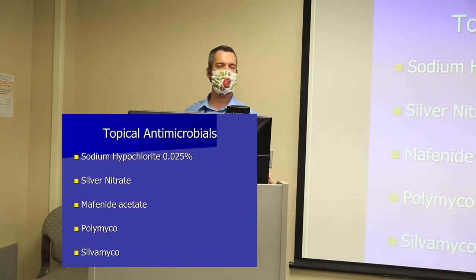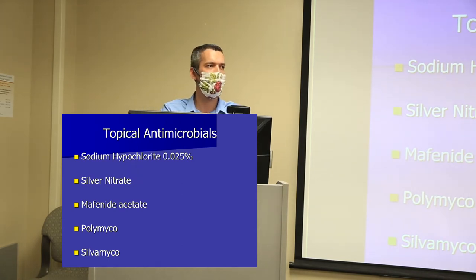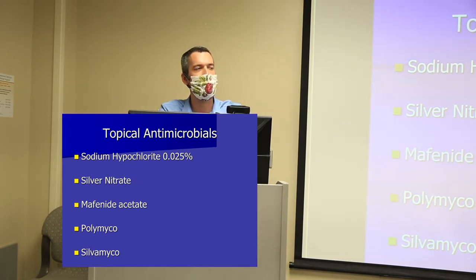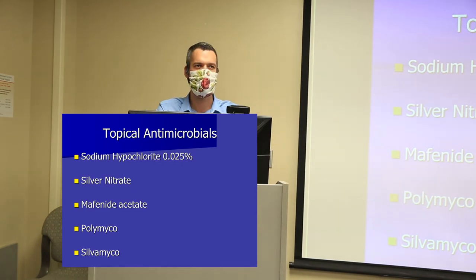Silvamyco is actually coming out of favor. We used to use it a lot in the burn world for a few things. They would use it if they wouldn't excise the burn, so if they left the eschar on, very, very good antimicrobial properties. The problem is it can be cytotoxic, which is why you wouldn't want to use it on fresh graft, for example. We would also use it over donor site.